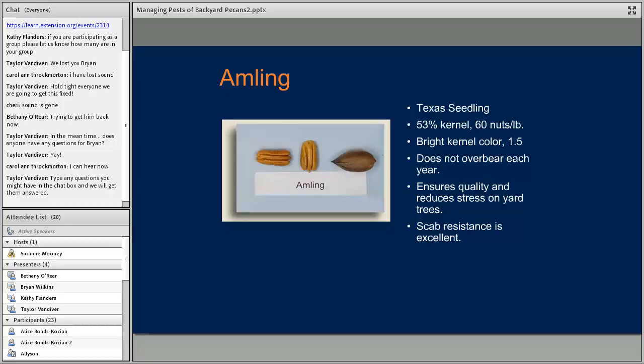This tree has never had a problem. This is one of the prettiest trees we have on the place every year. It never gets sprayed. It has no scab, no bugs. This tree is just an excellent tree for your yard to make a pretty shade tree and to give you nuts.